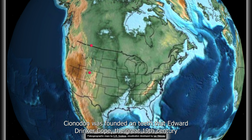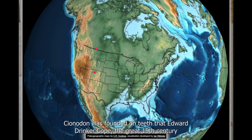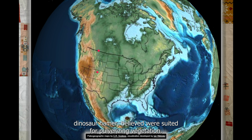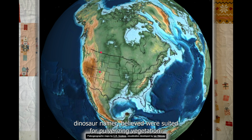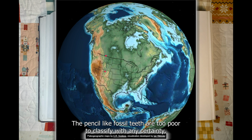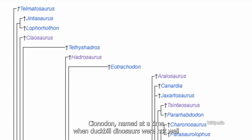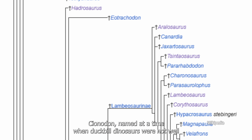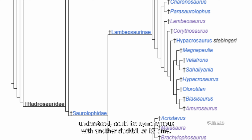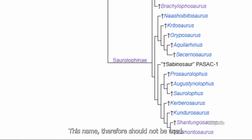Ceonodon arctatus. Ceonodon was founded on teeth that Edward Drinker Cope, the great 19th century dinosaur namer, believed were suited for pulverizing vegetation. The pencil-like fossil teeth are too poor to classify with any certainty. They may represent a hadrosaurid. Ceonodon, named at a time when duck-billed dinosaurs were not well understood, could be synonymous with another duckbill of its time. This name, therefore, should not be used.